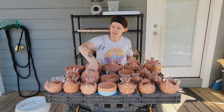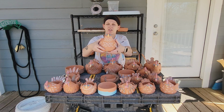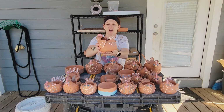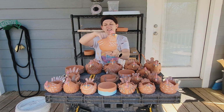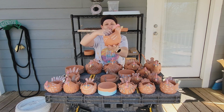This bigger lady here, also a second. At greenware, her wingtip broke off, had to be reattached, and I ended up using the wrong clay body for the attachment, and it didn't hold. It's a second. She's a little bit bigger, and I like her shape a lot.